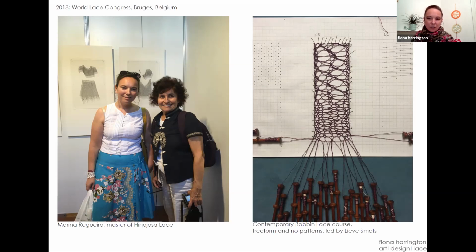So it's virtually impossible to repeat the same thing again using this particular technique of bobbin lace. So Marina Reguera, who's the lady in the photo beside me on the right, also took this course. And Marina is a master of Hinojosa lace and bobbin lace in general, and also an absolutely wonderful teacher. So we became friends during this lace conference.